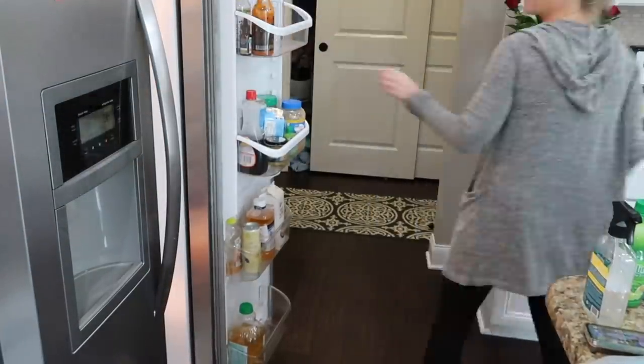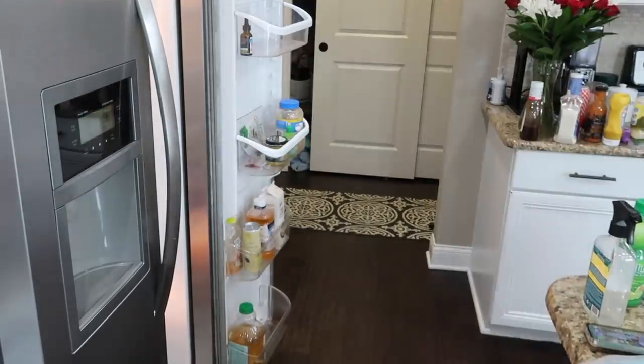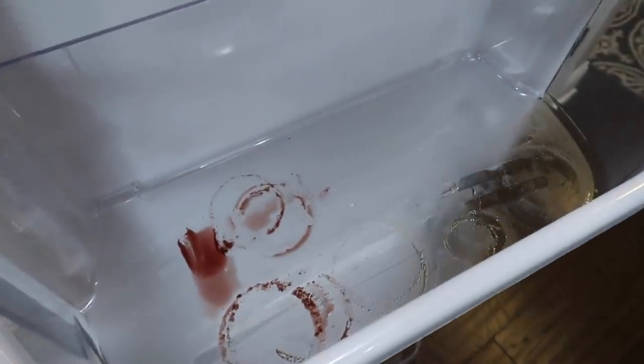I love these bottles because they're glass. And then the bottom part has a little rubber. I like the colors. I like the rubber part on the bottom. And it just looks a little bit nicer when I set it out on my countertop. But this DIY cleaner is game changing.